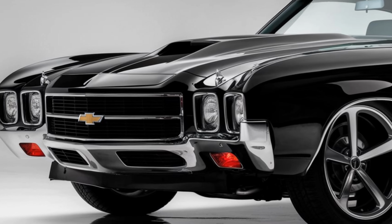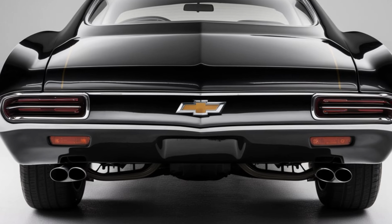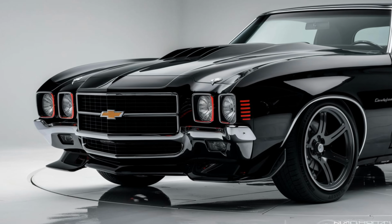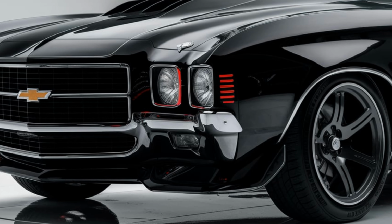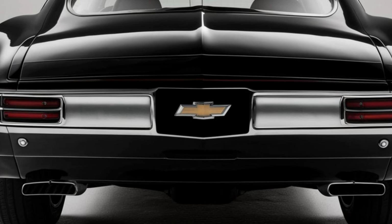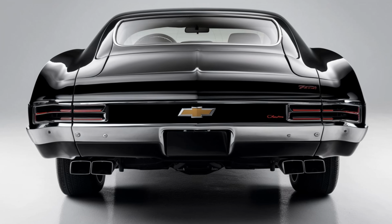The Chevelle's performance is further enhanced by its advanced suspension system, which provides excellent handling and stability. The car features a fully independent front suspension and a solid rear axle, which work together to deliver a smooth and controlled ride. The SS models come with additional performance upgrades, such as heavy-duty springs and shocks, which further improve the car's handling capabilities. In terms of braking, the 1970 Chevrolet Chevelle is equipped with power-assisted front disc brakes and rear drum brakes. This setup provides ample stopping power, ensuring that the car can come to a halt quickly and safely. The car also features power steering, which makes it easy to maneuver, even at low speeds.